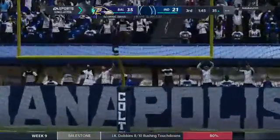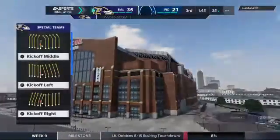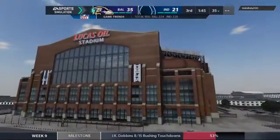He knocks it through, and it's 35-21. Makes the score Ravens 35, Colts 21.